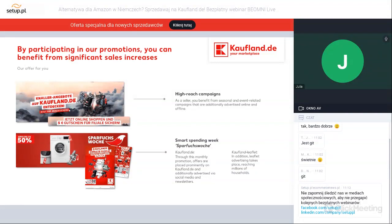And in context with the Sparfuchswoche, I would also like to show you the Kaufland leaflet, which you can see here at the bottom of the slide. The leaflet is sent to millions of households' mailboxes every week by Kaufland. And here we also advertise some of our campaigns offline, which is always really successful.